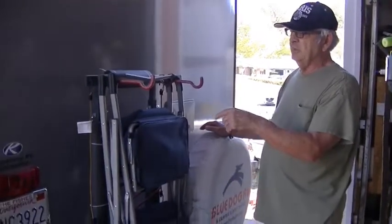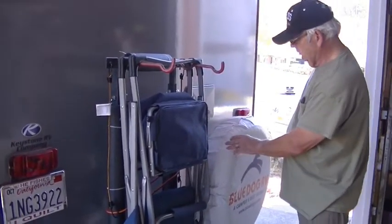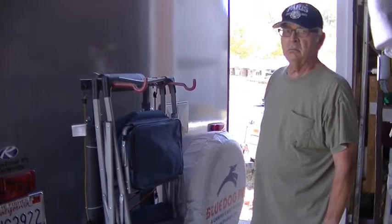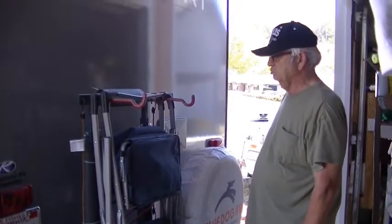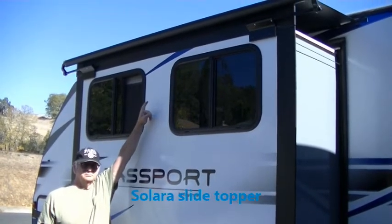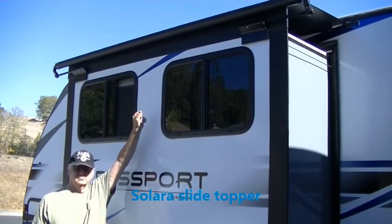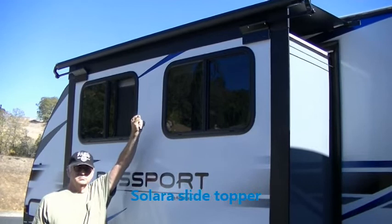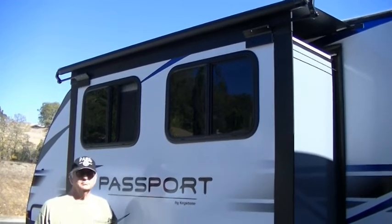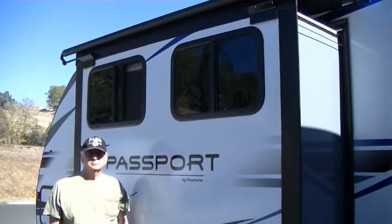In order to facilitate not covering the lights or the license plate, I did have to move the spare tire over about 6 inches just to get it out of the way. No, that wasn't too big of a deal. Just recently, we put up this solar slide topper for our slide. That way, when it rains, the slide won't get wet and debris won't fall on it. And it works perfectly. And we did it ourselves, and the video will be indicated down below.